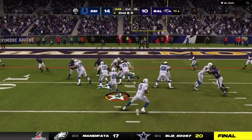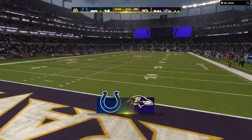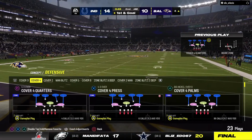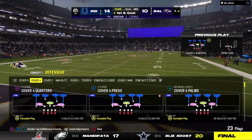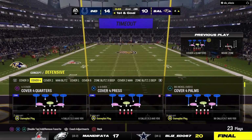They give to Taylor out of the gun. And the stop will come inside the 5 at the 4. The Colts going to use the first of their timeouts as the clock stops here with 46 seconds remaining in the first half.